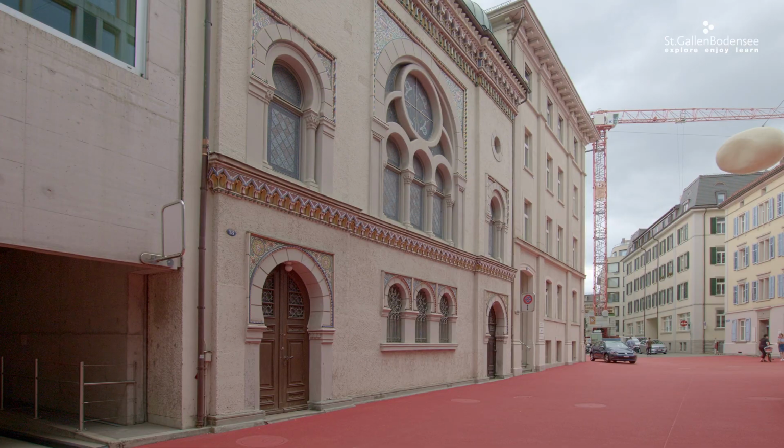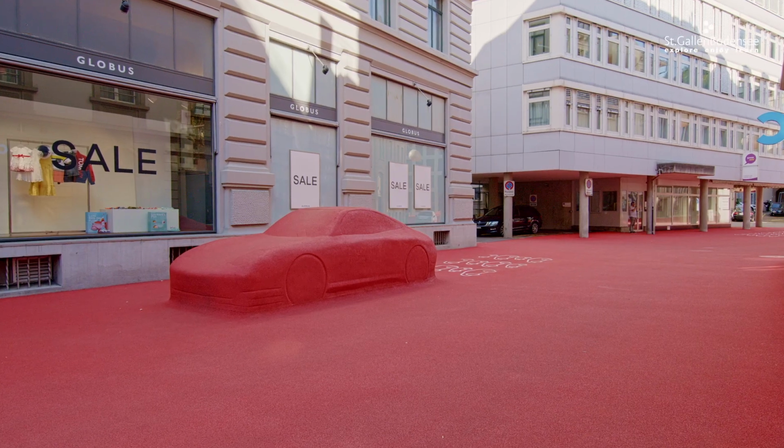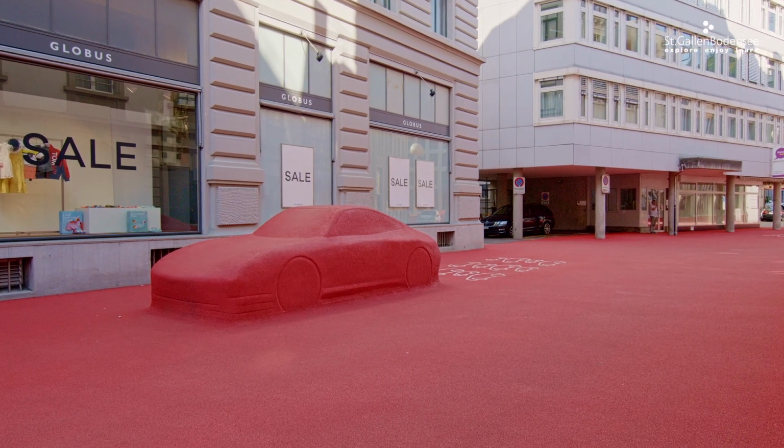On the Red Place, there is also a hidden gem, the Synagogue of St. Gallen, in the Moorish Byzantine style from the 19th century. It reminds us that a lot of merchants were with the Jewish belief. And now, join me, we go to the edge of the red carpet, because there is a Porsche parked. And still now, people, young and old, are guessing if there is really a real Porsche underneath.